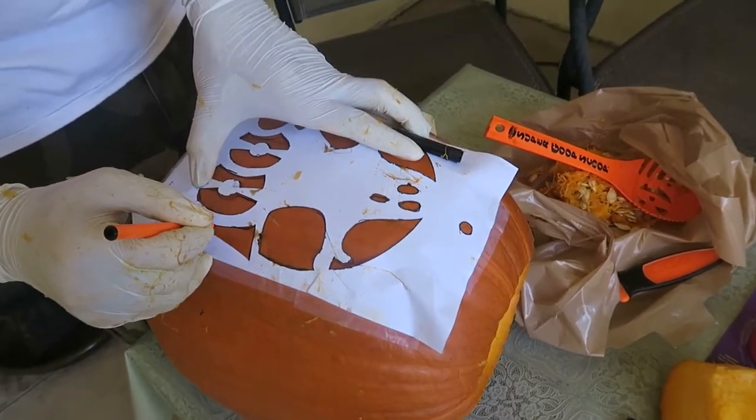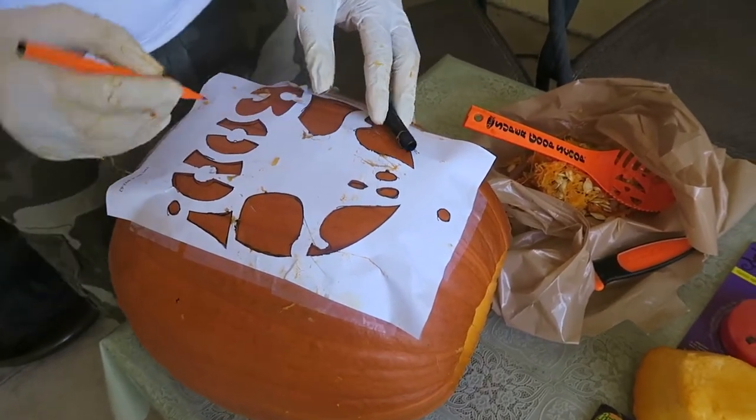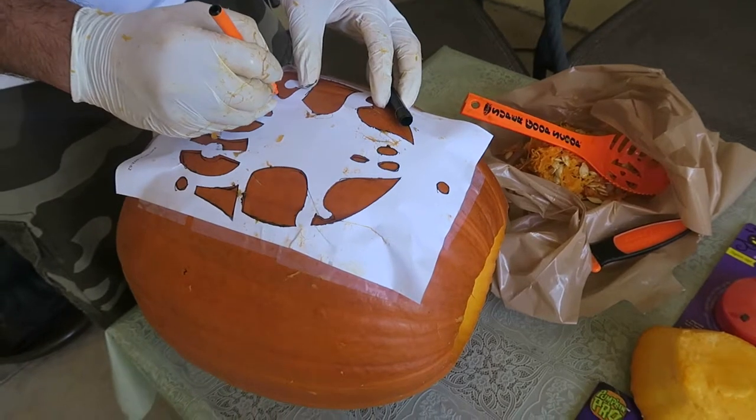I think you did this the last time. Same design. No, it's different. It's a different design. Last time we made two of these jack-o'-lanterns.